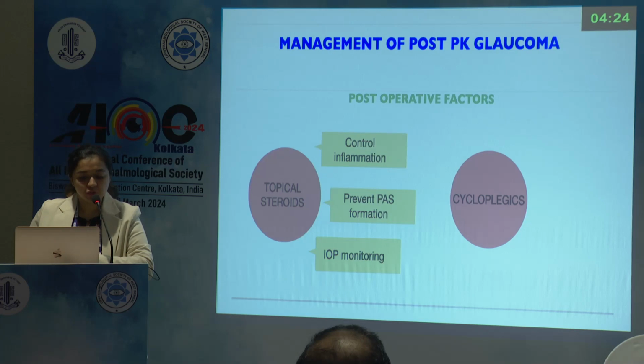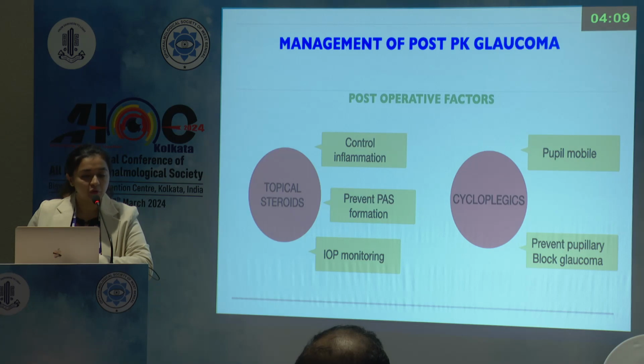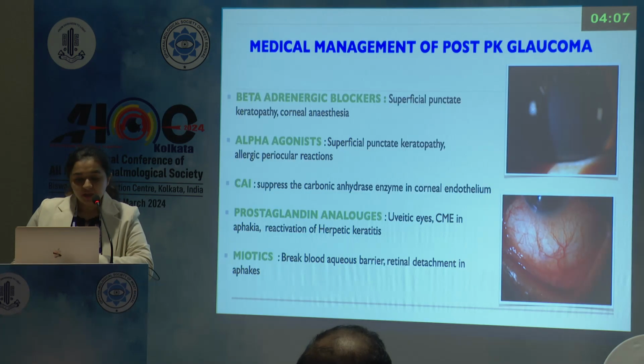Post-operatively, judicious use of topical steroids helps us control inflammation and prevent PAS formation, but IOP monitoring is a must, keeping the possibility of steroid response in mind. Cycloplegics help us keep the pupil mobile and reduce the chances of pupillary block glaucoma. Medical management remains the first line of treatment after PK as well. I am just highlighting the relevant side effects here.